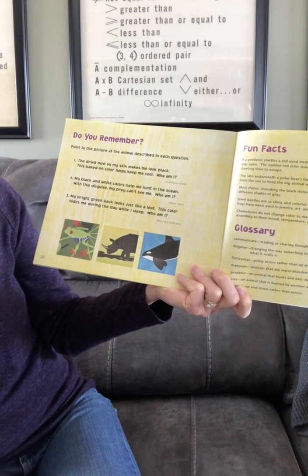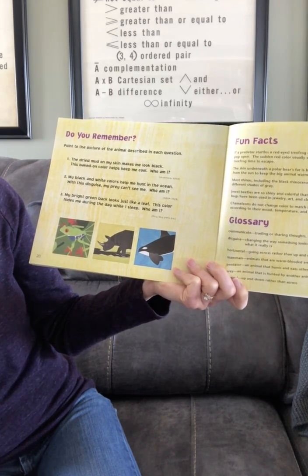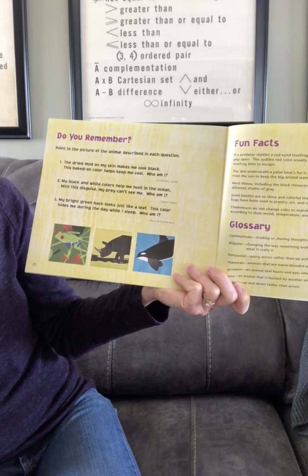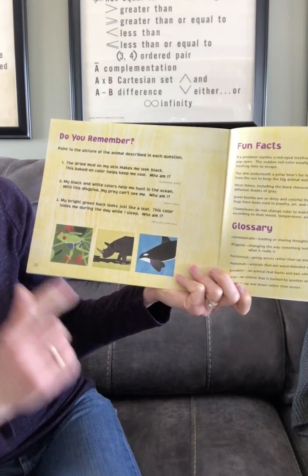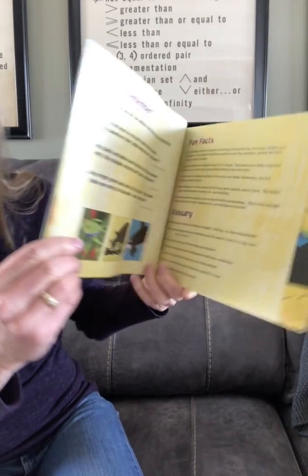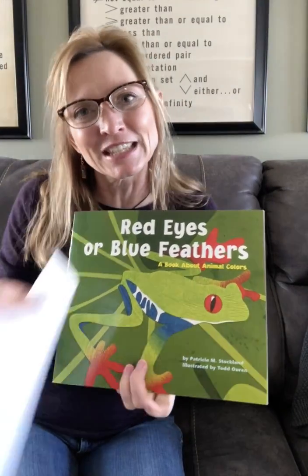My bright green back looks just like a leaf. This color hides me during the day while I sleep. Who am I? It was the red-eyed tree frog. Yes. So your activity today will be to finish these sentences.